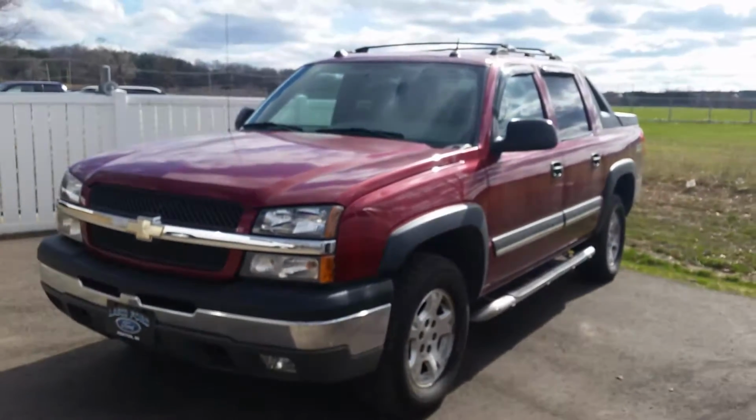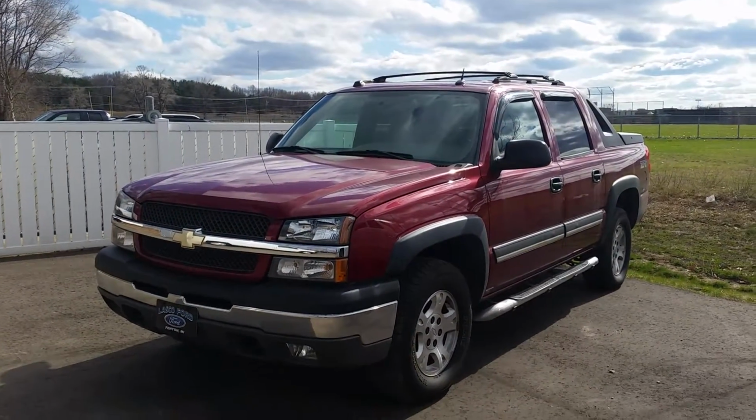There you go. There's the 2004 Chevy Avalanche Z71.